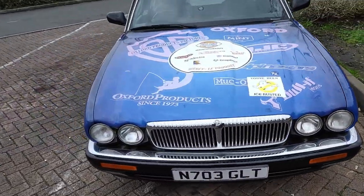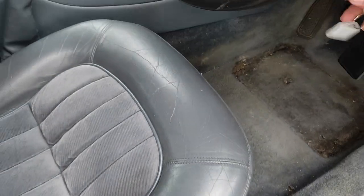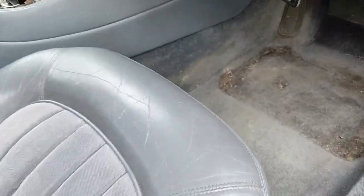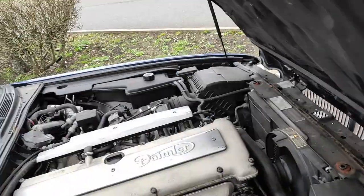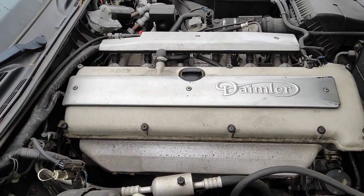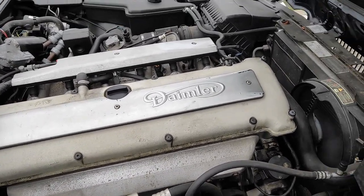So what do we have under the hood? Well, let me show you what we are dealing with. It's already unlocked, so I'm just gonna start this baby over here, guys. It's a little bit dirty, but I'm gonna take care of that a little bit later on. Okay, let's pop this hood open and let's see what we have under the hood, guys. Yes baby, a Daimler flat 6 4-liter engine. As you see, it starts the first time and it's running perfectly fine.